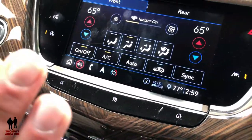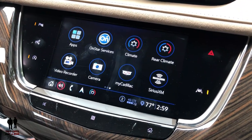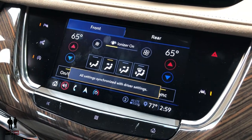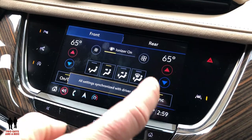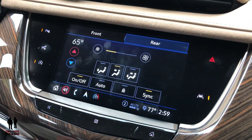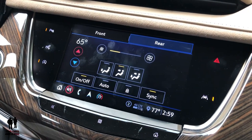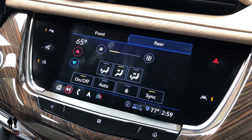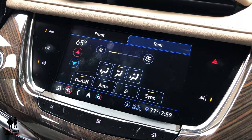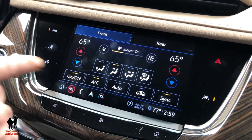Okay? But again, if you're monkeying with the controls, the minute you hit something on the climate control, it brings up the buttons you need, and then you can press the sync. Okay, let's see. You can also go to the rear control and control that from here. You can turn it on, off, you can turn it to auto, and you can lock the rear passengers out from using it. So if your two-year-old is constantly changing the temperature on you, and you know it's 95 degrees on a 95-degree day, you can do that. All right, let's go back to the home screen here.